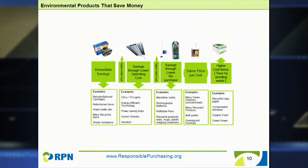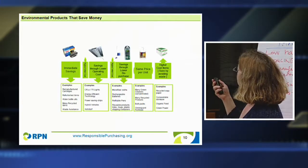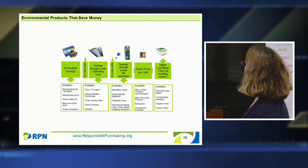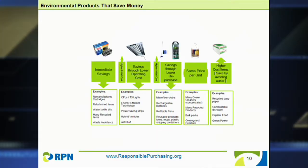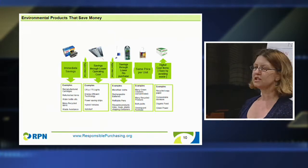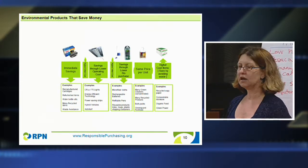The important thing about this slide is that there are some things that have the immediate savings, like remanufactured toner cartridges, like getting rid of bottled water, as we heard earlier. Some things have savings through lower operating costs, particularly energy efficient products. Some things have savings through the repurchasing, meaning that they have a longer life, like rechargeable batteries or microfiber mops. Some are equivalently priced, and so you get the green benefit, but it's not going to have a higher cost. Certain green cleaners, for example, and other types of furniture, things that are relatively available in the marketplace are tending to start being competitively priced.